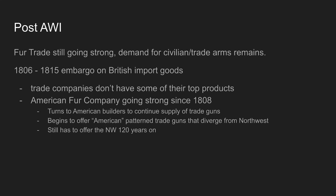And then the War of 1812 really begins to impact, again, how all of the trade gun functions. Post-American War for Independence, the fur trade is still going strong, and the demand for civilian and trade arms is still there. From 1806 to 1815, there's an embargo on British import goods in the United States, which is huge because, again, England is a powerhouse for exporting these cheaper arms. They've got it figured out over several hundred years now.